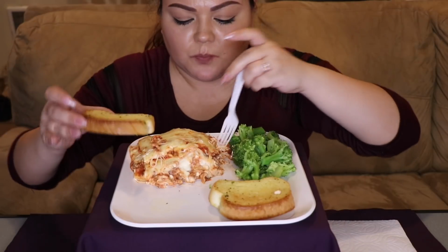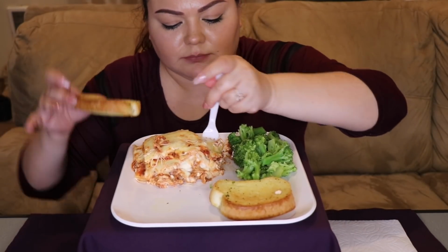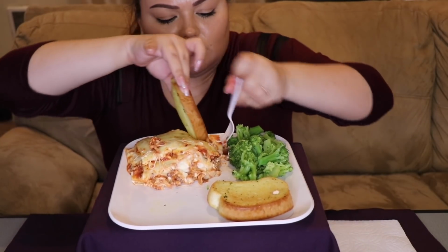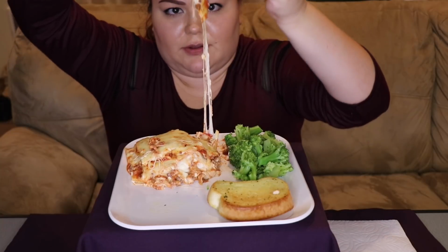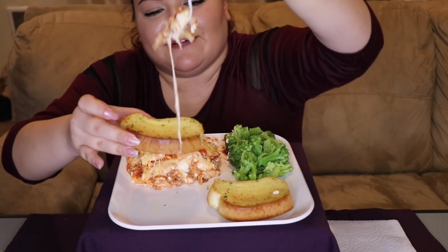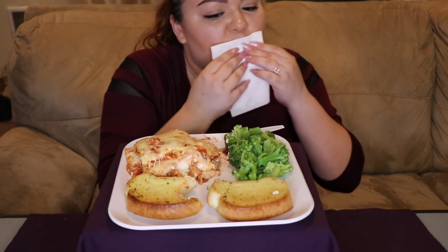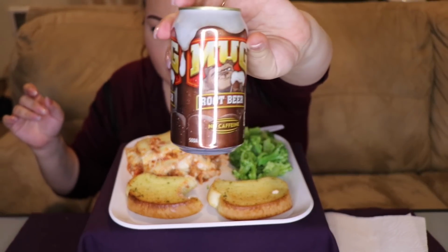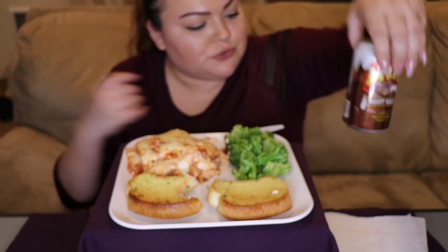And try some garlic bread. You cannot tell me that does not look good. Oh my God. Oh, I'm in heaven right now. So good. I'm having a mug root beer to drink.